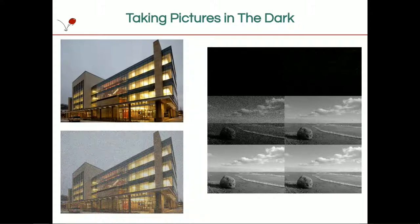And what that means is we have to use very few electrons when we image our samples. And that is pretty much completely analogous to taking pictures in the dark. So this is the Discovery Building. This is where my lab is.